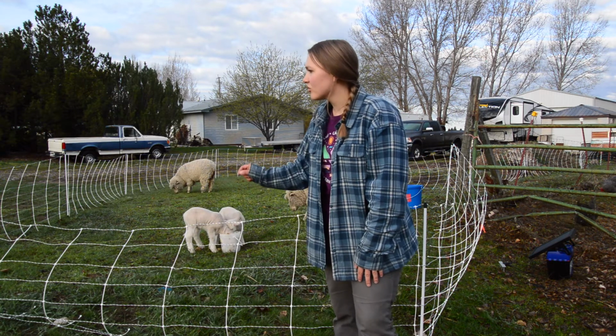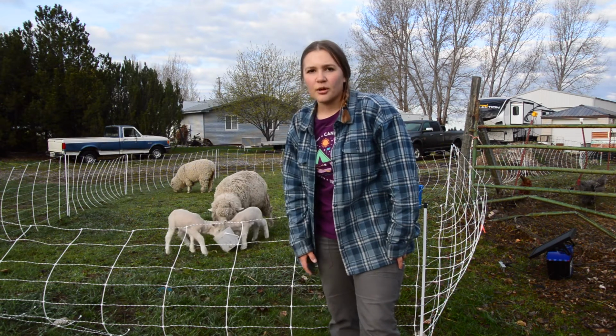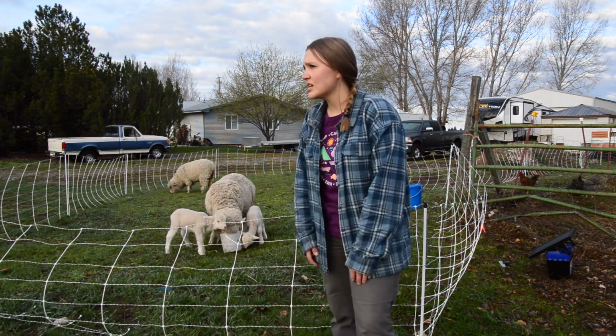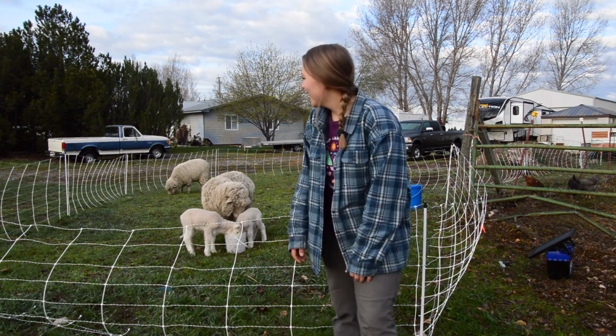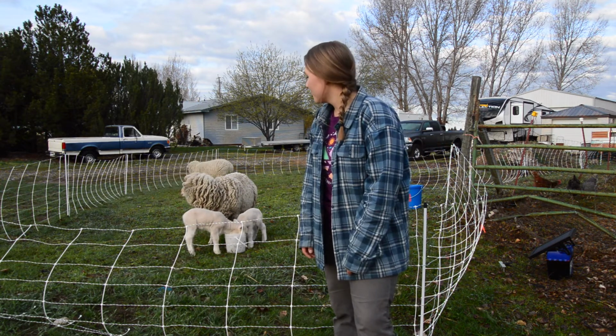So it might be a little bit lower today just because it's been sitting in the shed for all the night. But yeah, it's been pretty good, and they got shocked yesterday. And every single one of them did. So they figured out that it's something that they should not go close to.